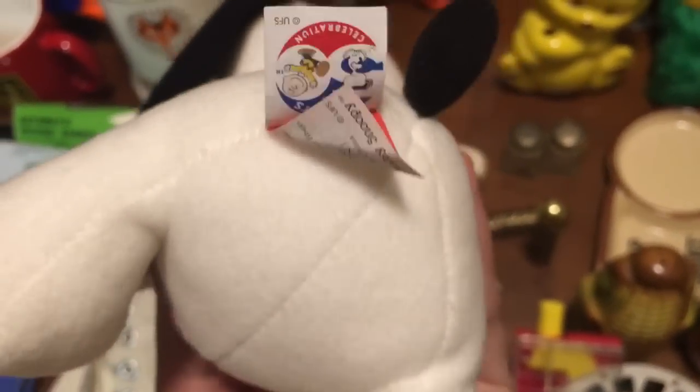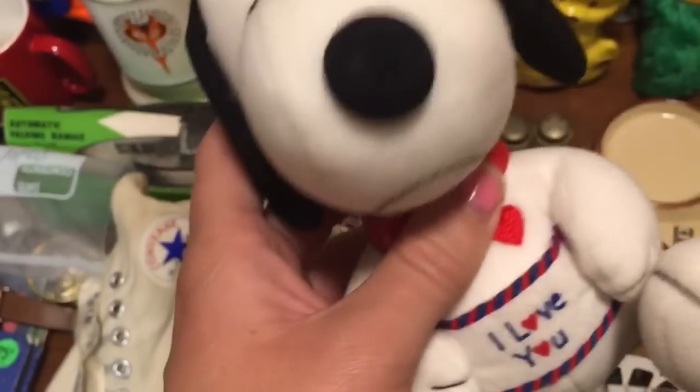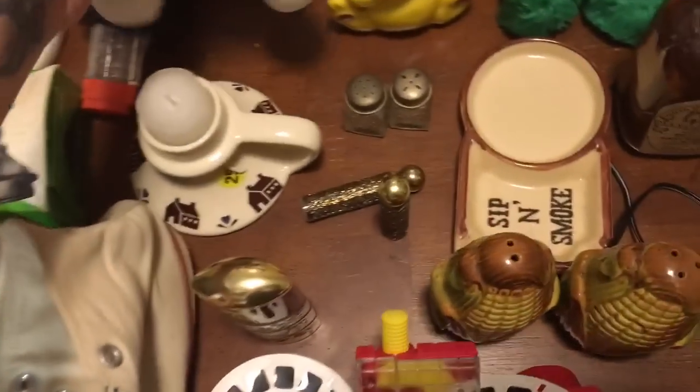Old looking tags here, old Peanuts tags. He's kind of cool. He's a baby Snoopy apparently. Go figure. Anyway, he's 50 cents.